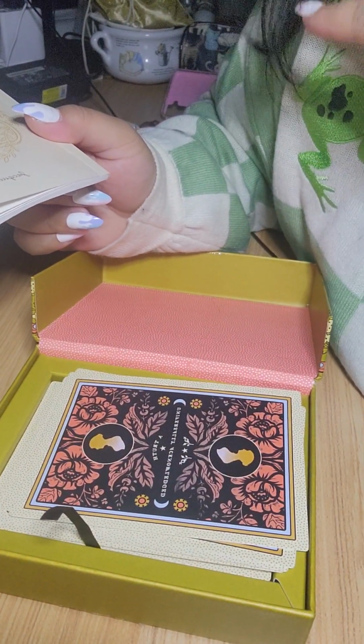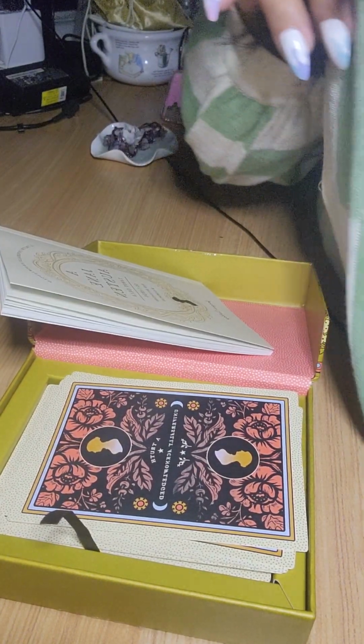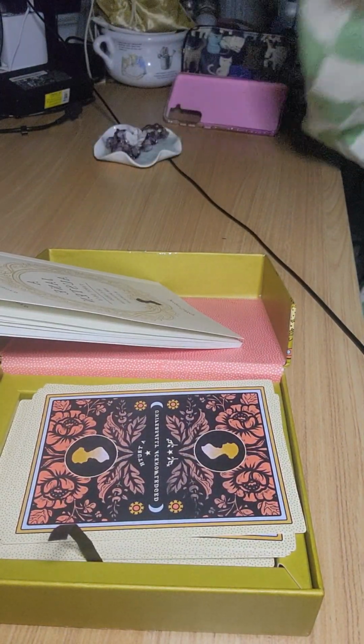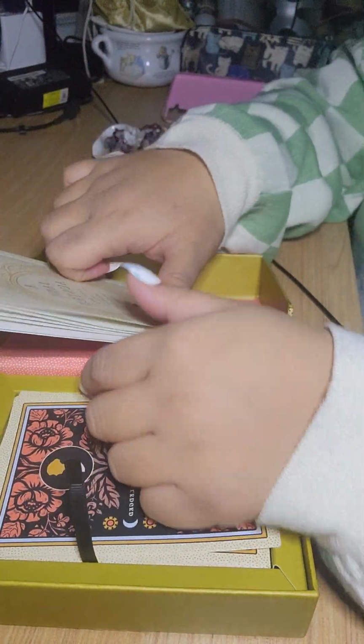Also, do you see this frog cardigan? Isn't it so cute? It has a mushroom too. Me and my UK besties have an inside joke for these things, so I love mushrooms. I'm obsessed. Cottagecore is now a style.